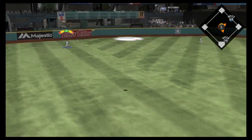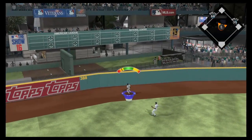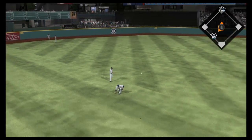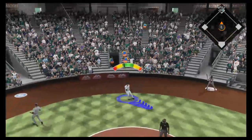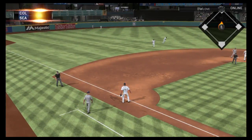High and deep to left center field. Aoki going back. Still going back. But he won't get there as it lands just shy of the wall. Around third, Gonzalez heading home. And they're not going to get him. He's in there at the plate. The throw is wild, and he gets away.